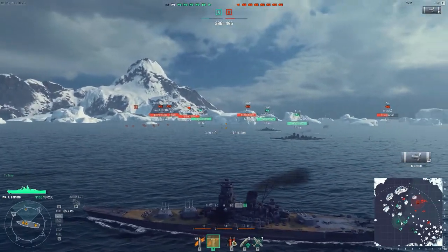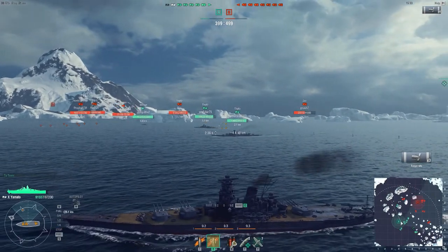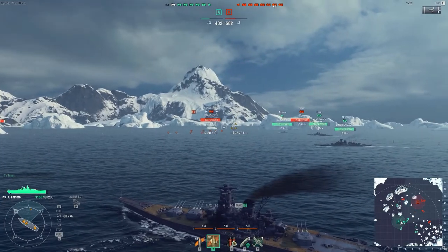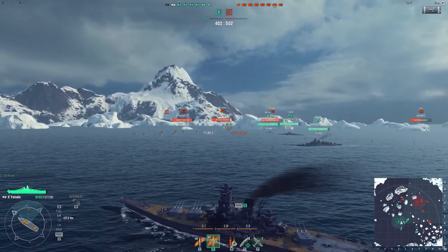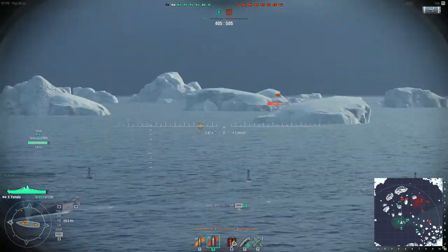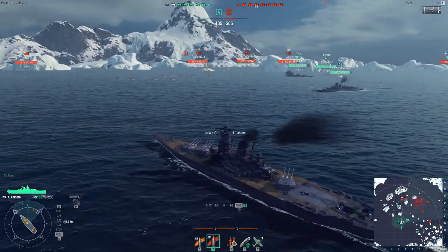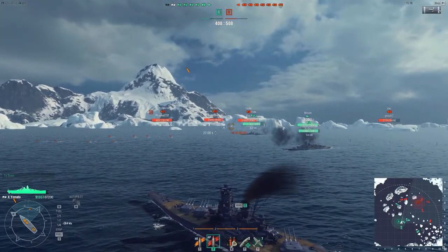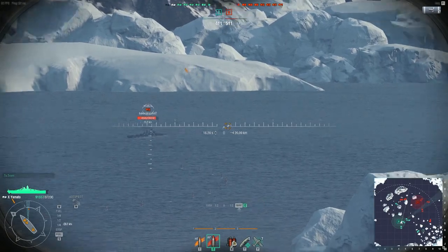Look at that. Oh no, we gotta slow down. We gotta slow down. Gotta turn. Slow. Cut the throttle. Yeah, you see the Kagero. Yeah, the Kagero is aiming for me. Torpedoes, dead ahead. Montana did a great deal of damage.